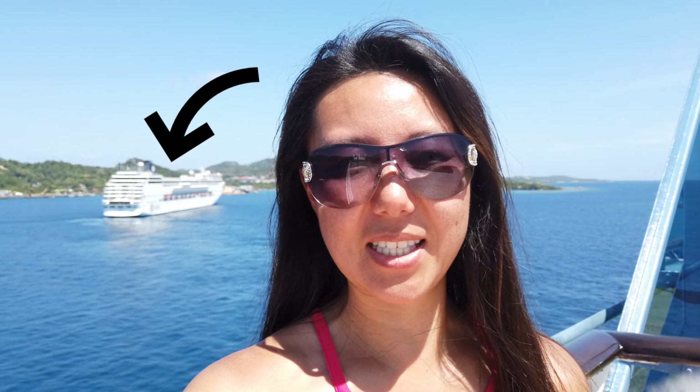In Roatan, Honduras, there are two cruise terminals. One is Port of Roatan, in Coxen Hole, and the other one is Mahogany Bay. We are at Port of Roatan. We were supposed to dock, but as you can see, now I know why we are anchored. I guess it's easier to tender 680 people versus a few thousand people.